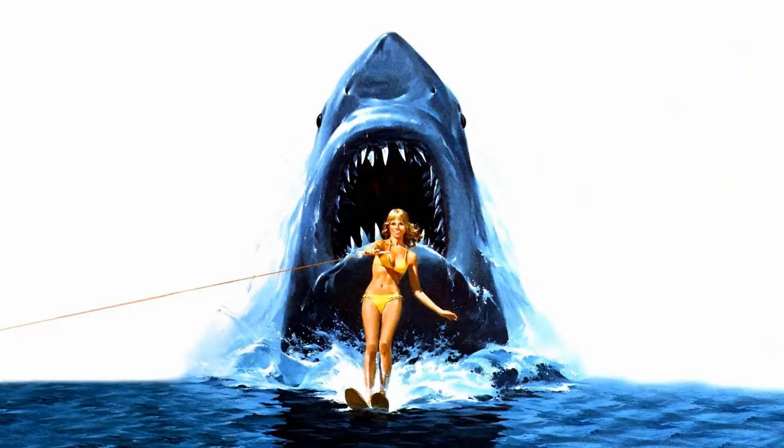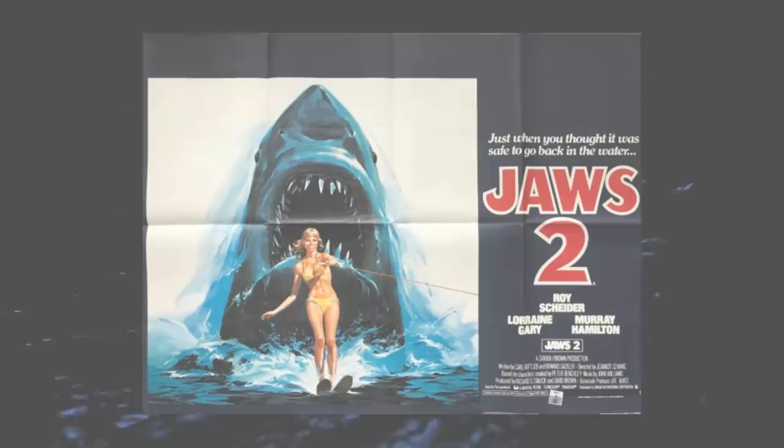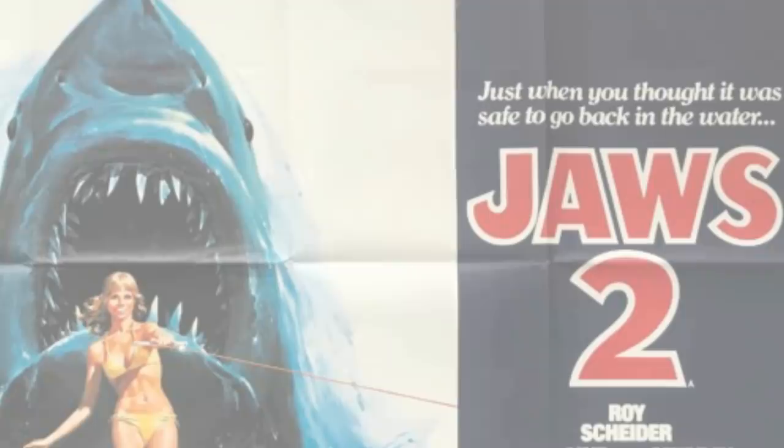Number 8, famous tagline. The most famous tagline associated with the Jaws film series is, "Just when you thought it was safe to go back into the water." In fact, many people often connect this tagline to the original Jaws movie, when in fact it was created for Jaws 2. After all, the sentence says, "Just when you thought it was safe to go back into the water," as in going back to the Jaws series.